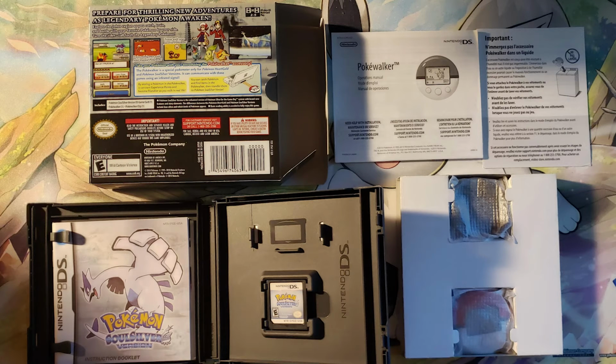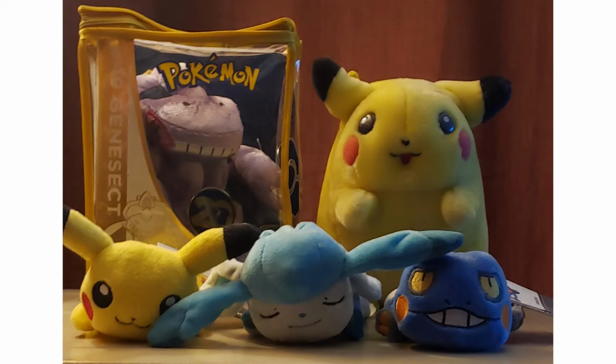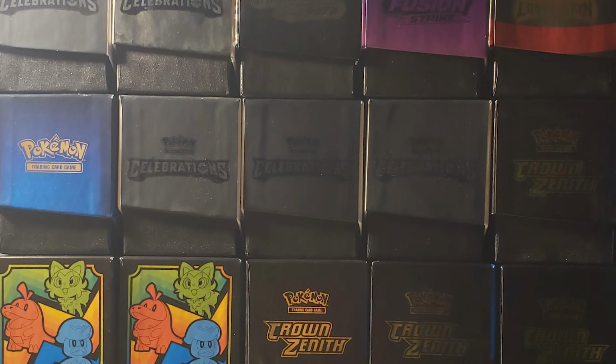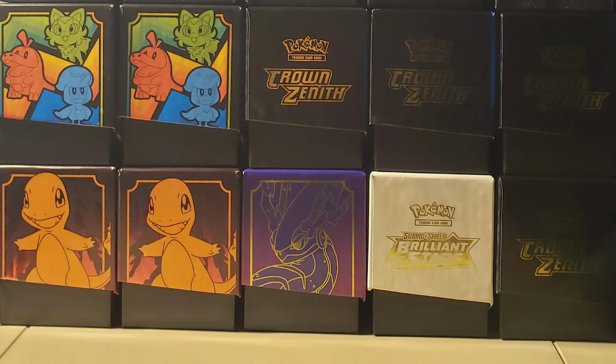Also have the Pokemon Scarlet and Violet Switch OLED version, which is just a beautiful, beautiful version. Stoked you have that. Also has some of the vintage plushies from way back in the day. I'm pretty sure I had that Pikachu on the right hand side. I don't know where that actually ended up. Holden's also got a ton of ETBs. These are just a portion of the collection, he says, but either way, it's a very solid collection and also makes me realize how many ETBs there are out there.